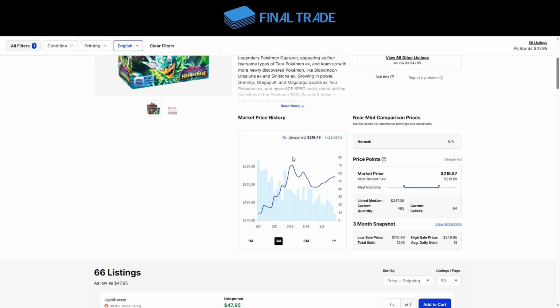So the same thing here with Twilight Masquerade. Peaked here into February, beginning of March. Got some reprints. The price came down. And it's trending slightly positive.